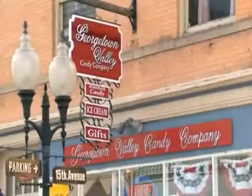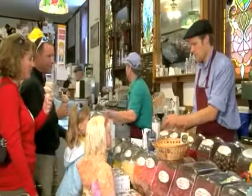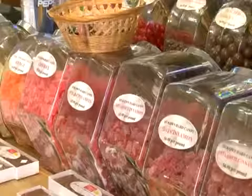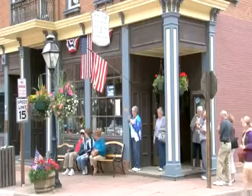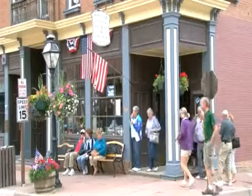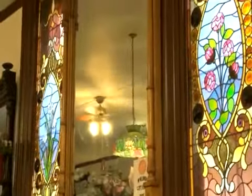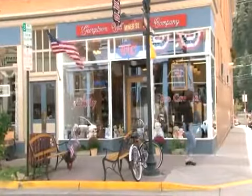Our first stop is Georgetown Valley Candy Company, located on historic 6th Street. Owners Rube and Nina Goringer and their son Scott pride themselves on a high level of care and craftsmanship in every batch of candy and ice cream they make. The beautiful brick building that houses the candy store was originally a bank, built in 1875. Surrounded by vintage mirrors and elaborate stained glass windows, visitors step back in time when they walk through the door.